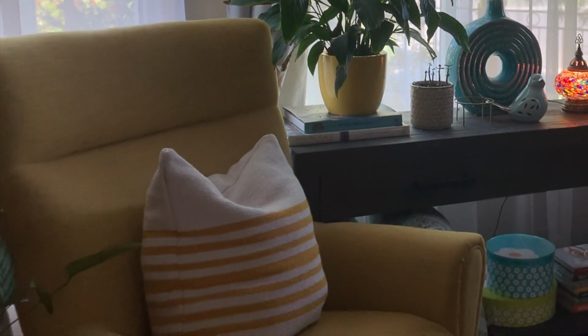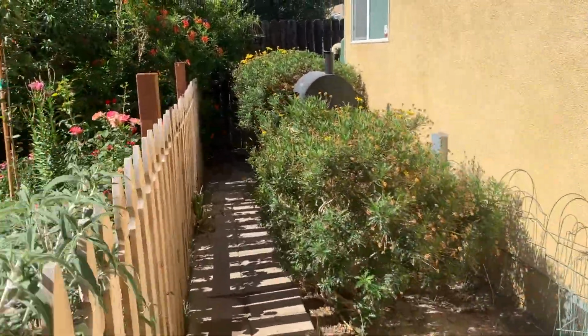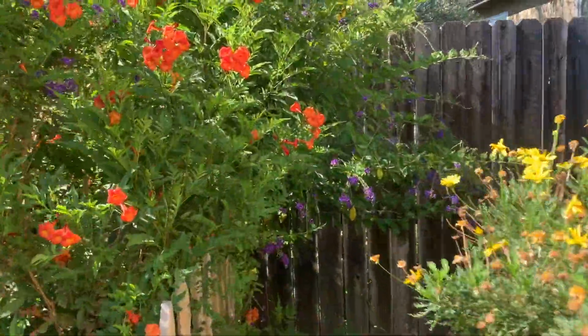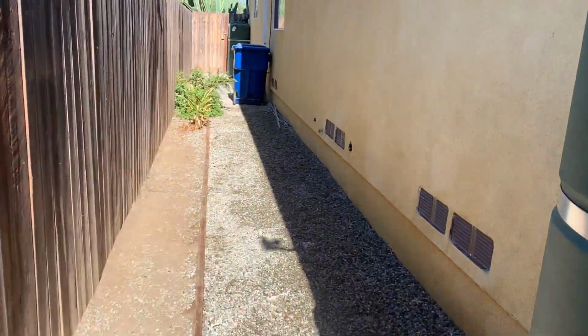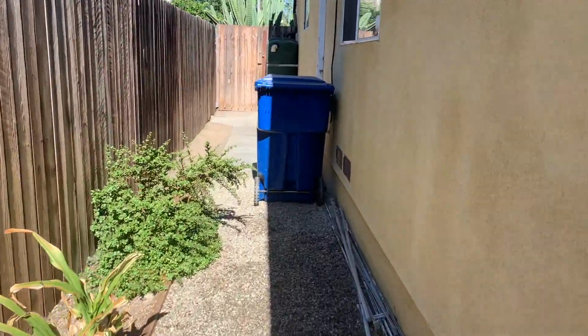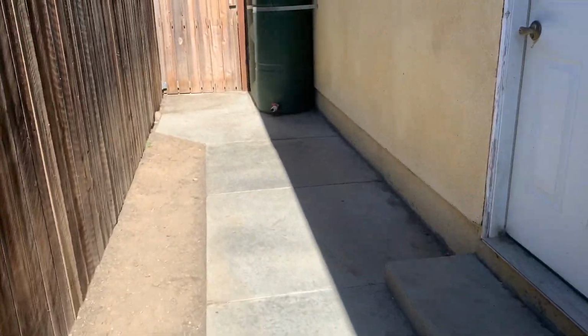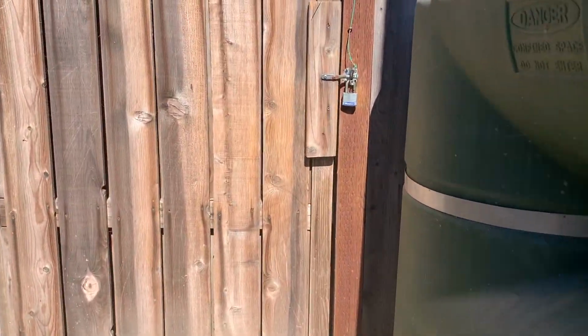So I need to open the side yard. Let's open the side yard. I'm going to pick these flowers later for my office. So this is our side yard. This is just a recyclable bin. So I'm going to tell them to.